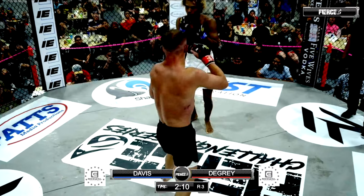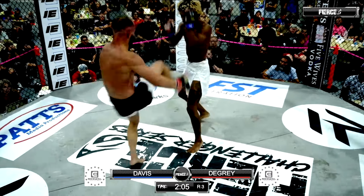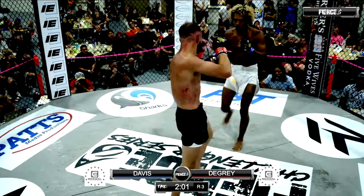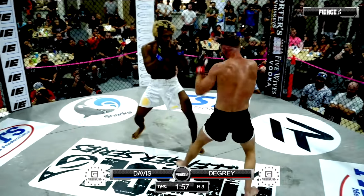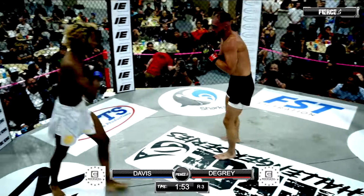Both fighters never been finished. All 3 losses between these two have gone through the scorecards. Seems like a finish is in the forecast, though, Joel. Both fighters, the output is unbelievable with 2 minutes to work. Oh, absolutely. Both these guys are looking for the finish, no doubt.